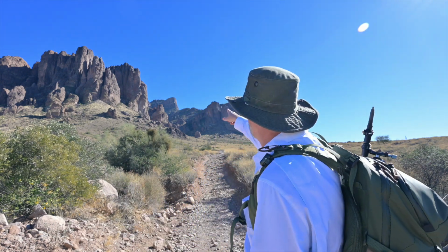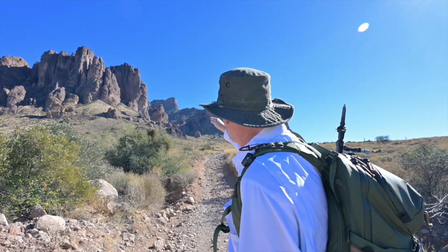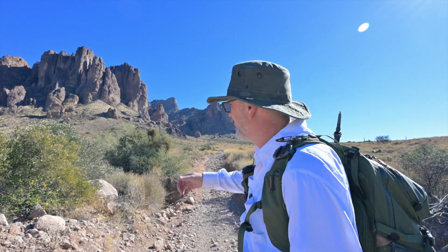With that said, the Flatiron is that big obstacle, that big cliff face right up there. And I'm going into that canyon right there. It's called the Siphon Draw. And that's where I'm going to go up. And inside that canyon is the Slickrock. And that's what I'm after, is to get that Slickrock.